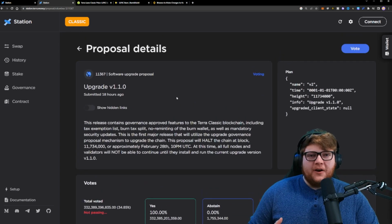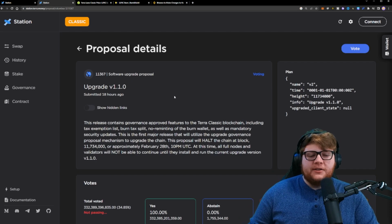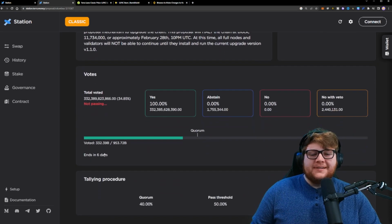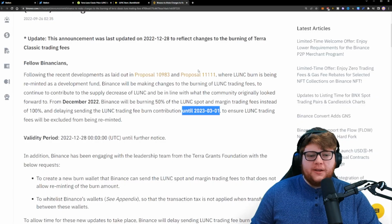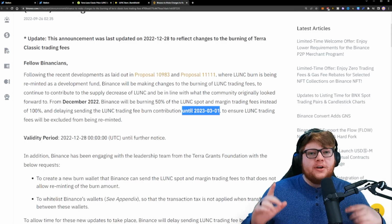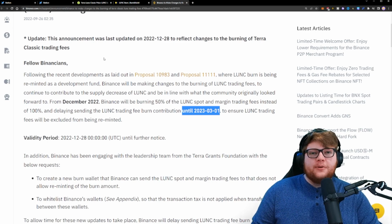And so this massive update for the Terra Luna Classic ecosystem will put us one step closer to actually saving the Binance burns. Now, you'll notice that this proposal is set to finish on the 27th, and they said that it's going to go active roughly at this block height on February 28th. Now, that is positioning us a little bit close because Binance wants to be able to continue the burns starting on March 1st. So we're right up to that deadline, but we should be okay with making that deadline.